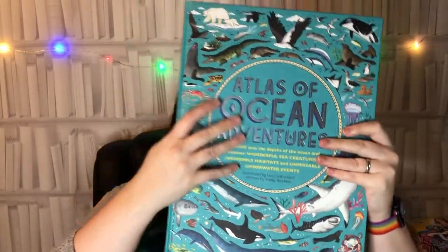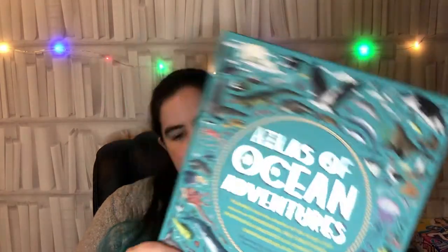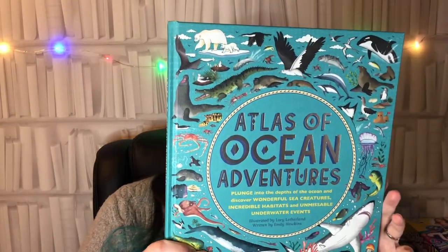Next up, I've got a couple of books from Wild Eye Editions Publishing. And this is a huge Atlas of Ocean Adventure books. It's absolutely huge. But it's really gorgeous. So this is illustrated by Lucy Leatherland, and written by Emily Hawkins. And it says, Atlas of Ocean Adventures. Plunge into the depths of the ocean and discover wonderful sea creatures, incredible habitats, and unmissable underwater events. Its RRP is £20.